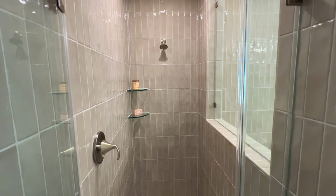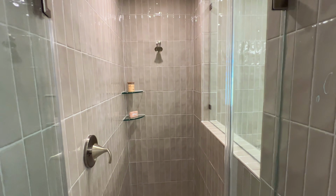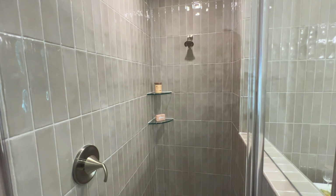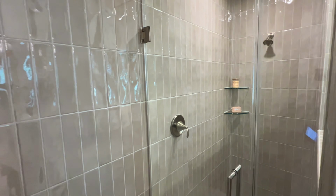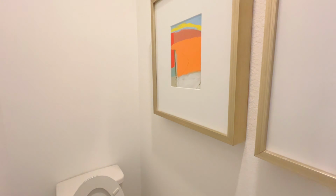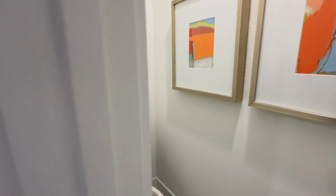But you have a full-size walk-in shower inside of here, brushed nickel hardware again in here. We don't have a shower niche, but we got a little shower lip right there that can hold some of your soaps and things like that. So I'm not going to hold that against them. And of course, we have our toilet with our toilet seat up again.